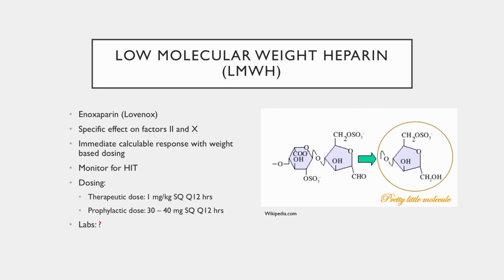Okay, so now I want you to know that when you see a patient and you're giving Lovenox, for instance, or enoxaparin is the drug name, when you're giving enoxaparin 1 milligram per kilogram every 12 hours sub-Q, that is a therapeutic anticoagulation dose. That means that they're anticoagulated, blood cannot clot easily, and we're doing that because they have an active clot somewhere.